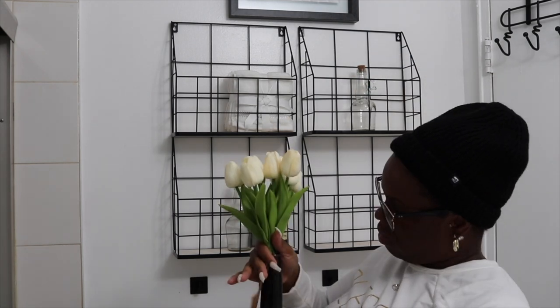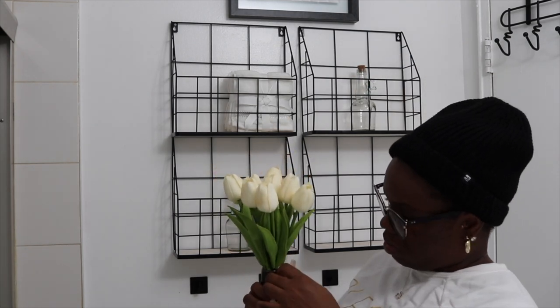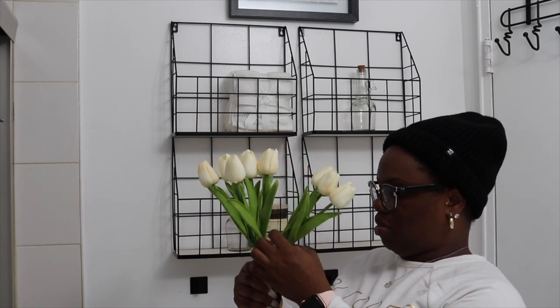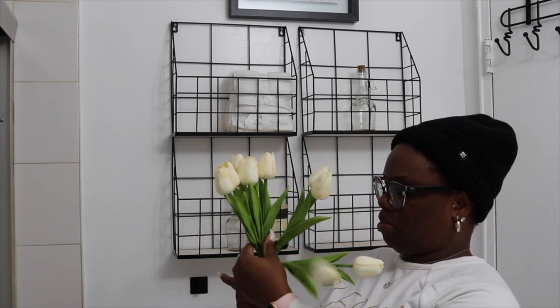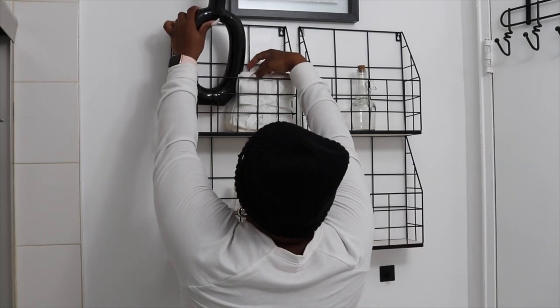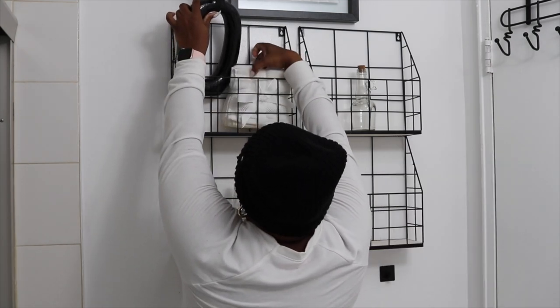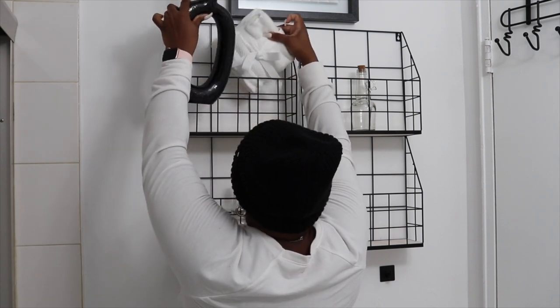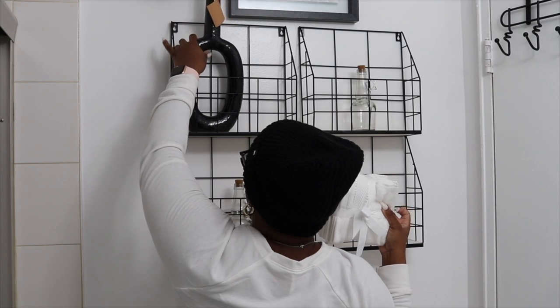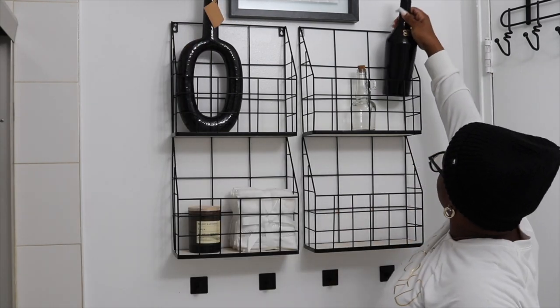two little clear bottles from Dollar Tree. These tulips, I actually found these on Amazon. I don't think I paid more than $10 for the whole set. The vase that I put it in, I had in my house for a really, really long time now. This washcloth set, you can get these from TJ Maxx, Home Goods, Burlington, Marshalls, Target. You can literally get those from anywhere.